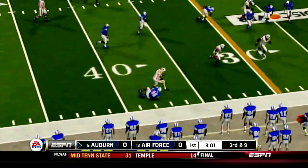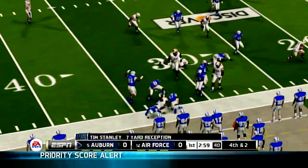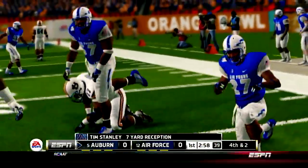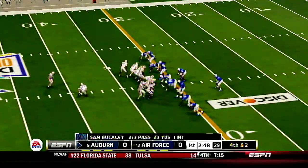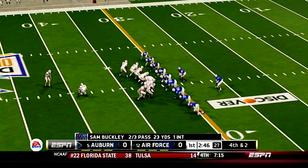Here's a screen pass, gets it to the back. And they make the stop at the 32-yard line. That'll be a 7-yard pickup. They executed the screen play well here by getting the ball to the halfback. They pick up some yards.